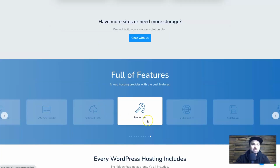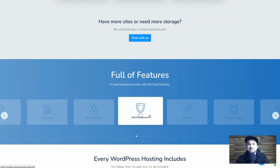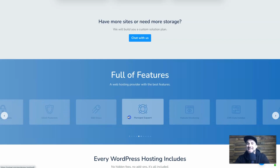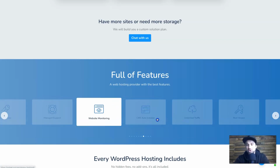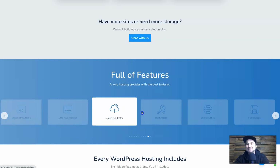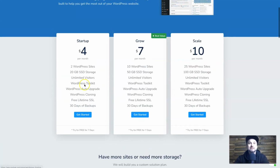And if we come down, you can also see the different types of features you will get. You get things like a dedicated IP. You also get full backups, advanced security, DDoS protection, SSD hard drive so it's nice and fast, managed support, website monitoring, CMS auto installer, unlimited traffic, and of course root access. So there's a lot of things you get for such a low price. So keep in mind we have startup, grow, and scale.